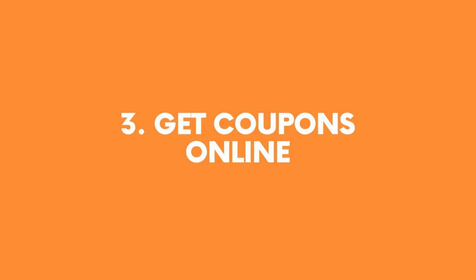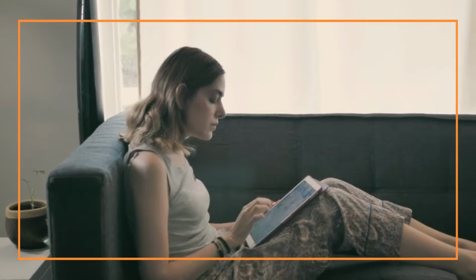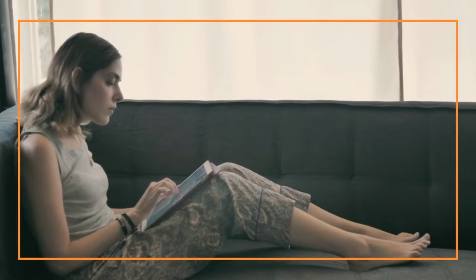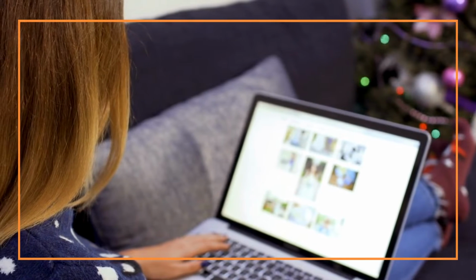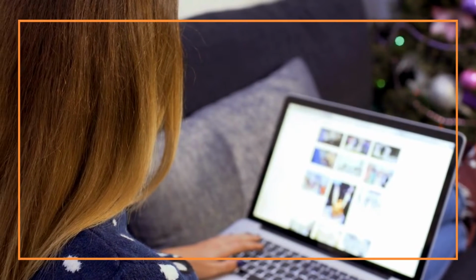Number 3. Get coupons online. Coupon codes are another great way to shop and save money when shopping online. You can search for coupons on trusted websites like Coupon Follow, The Crazy Coupon Lady, Coupon Cabin, Retail Minute, and many others. If you want more, just ask Google to get an idea.